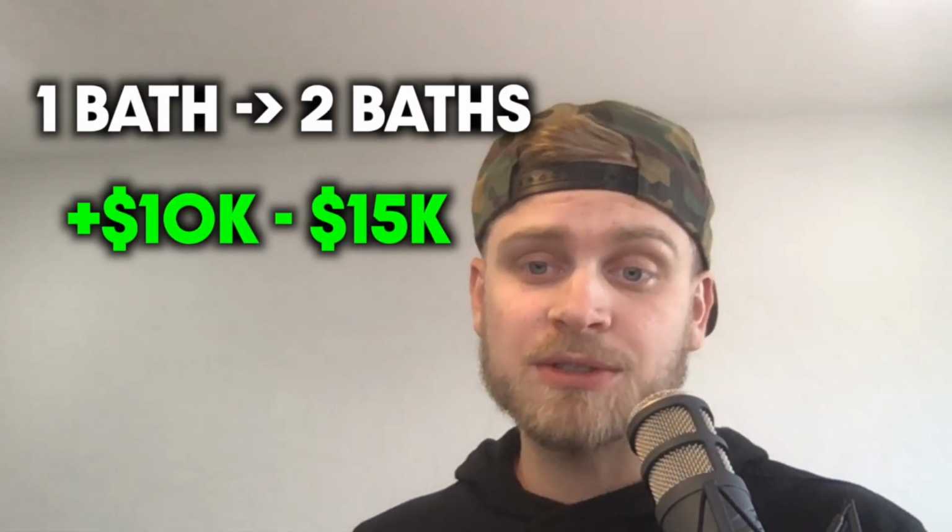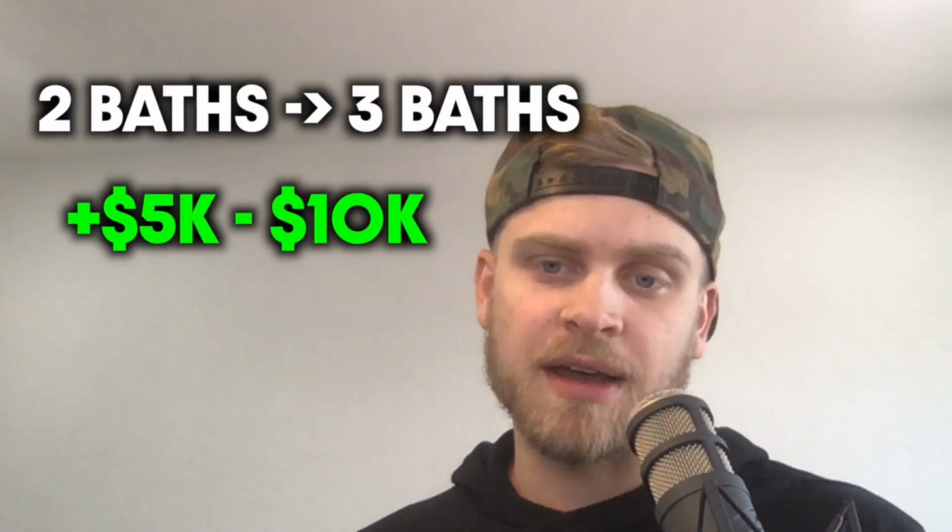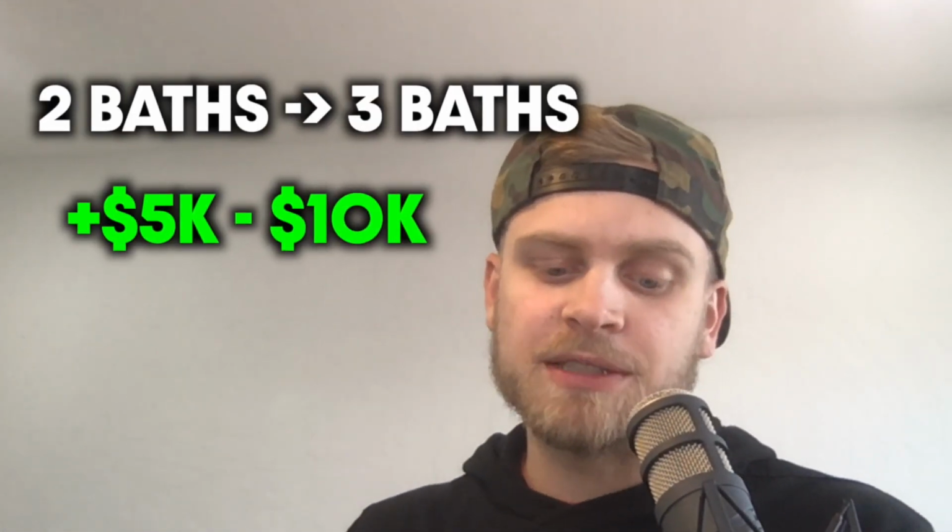When you're looking at bathrooms, it's similar in the sense that going from a 1 bath to a 2 bath is a $10,000, $15,000-plus adjustment, versus going from a 2 bath to a 3 bath, really not as much, maybe $5,000, maybe $10,000 in value. But it's really that increase in bathrooms from 1 to 2 baths, and in bedrooms from 2 to 3, where there's the biggest change.